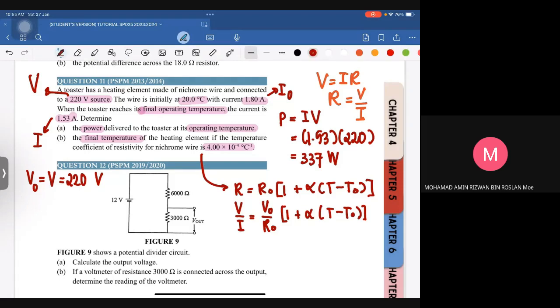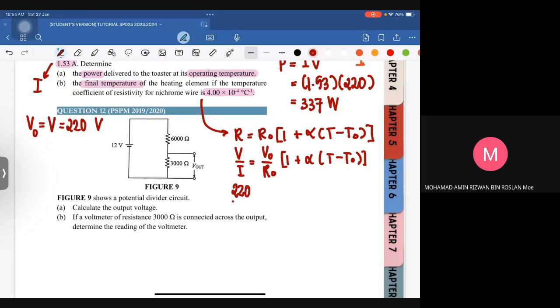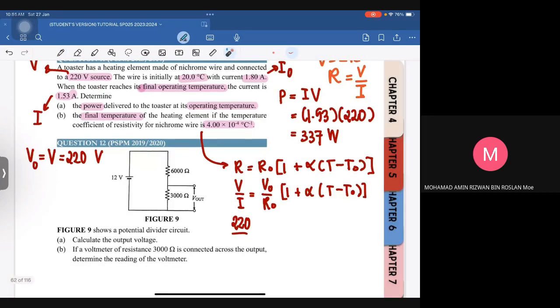Okay, so that's why from here kita boleh terus substitute 220. The final temperature, the final current is 1.53 ampere, which is mentioned here. The final operating temperature current dia adalah 1.53. So kita substitute sini 1.53 and we have 220.